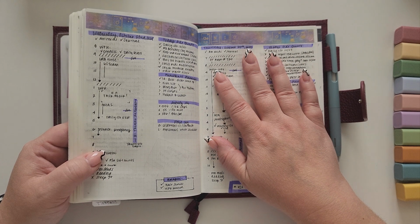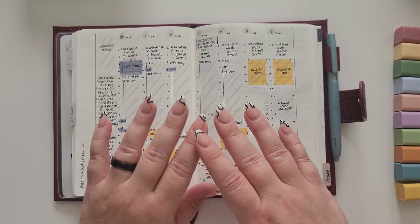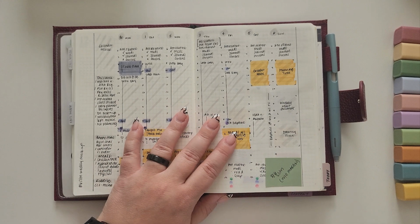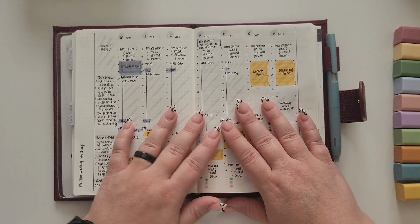I do miss my rings though. I miss my personal rings. So we will see. So you're asking, how did the B6 Slim Planner for 2025 happen? Kate, tell me about that. What happened? So let me kind of get back to that.